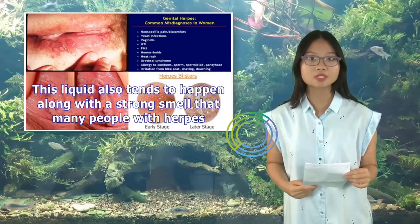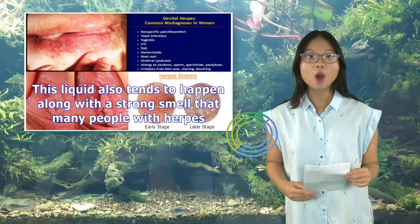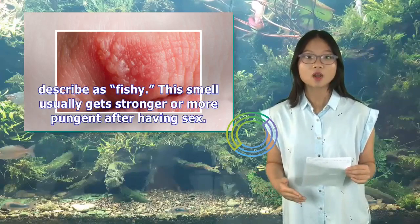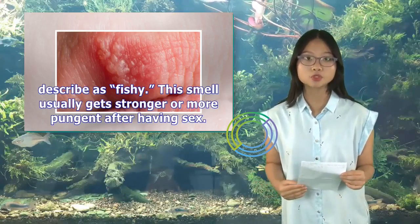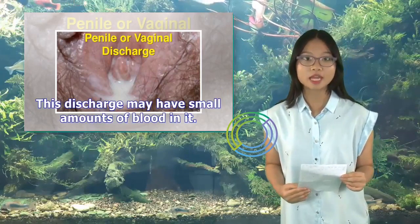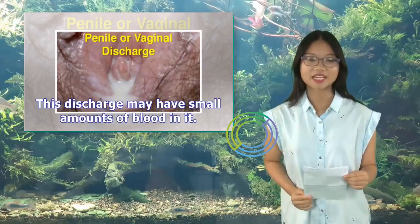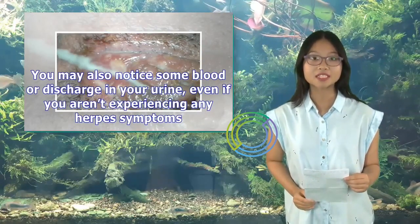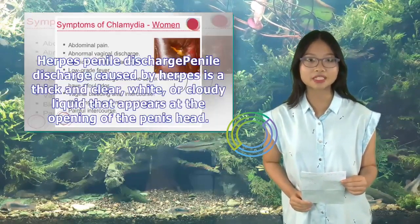This liquid also tends to happen along with a strong smell that many people with herpes describe as fishy. This smell usually gets stronger or more pungent after having sex. This discharge may have small amounts of blood in it. You may also notice some blood or discharge in your urine, even if you aren't experiencing any herpes symptoms.